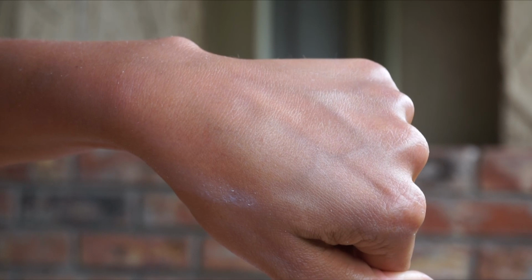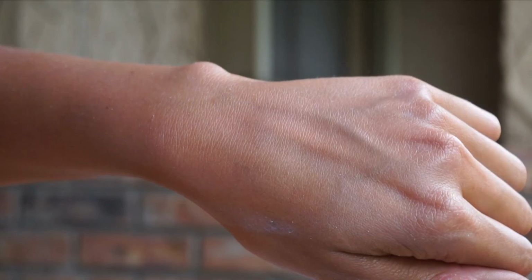It is a milky texture when it comes out. It has like a little pipette, but then you are going to see it has like a satiny sort of finish. This one, because of the high SPF, the way it's very concentrated, it takes a little bit more love to get worked into the skin.